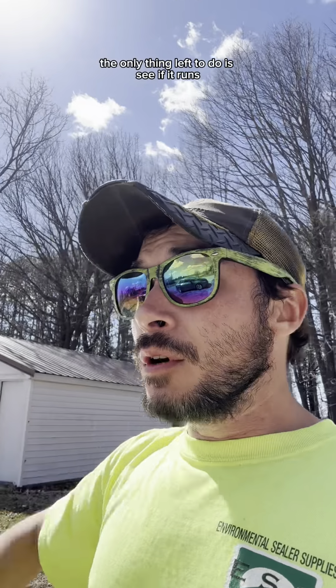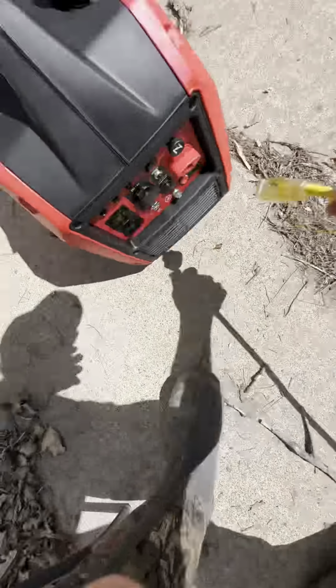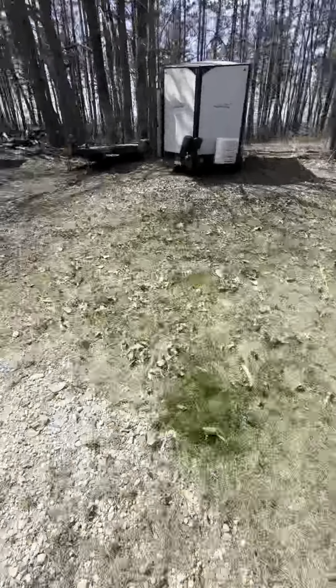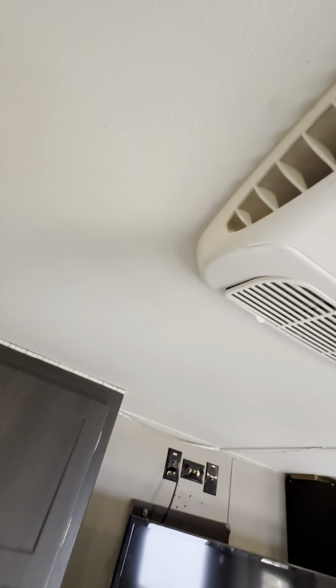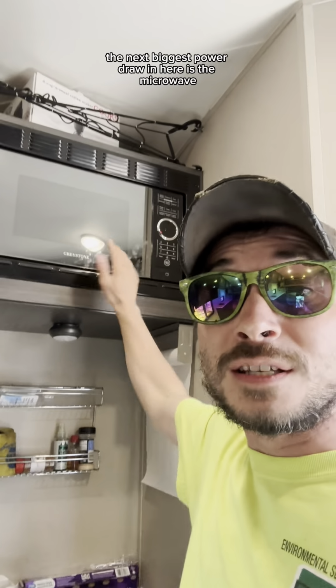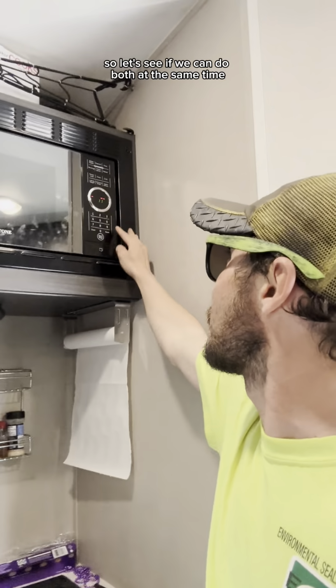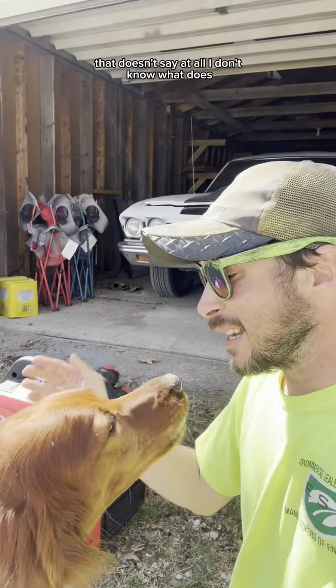And I guess the only thing left to do is see if it runs my air conditioning without having to shut everything off. It didn't even flinch. Now, this might be asking too much out of it, but with the air conditioning running, the next biggest power draw in here is the microwave. So let's see if it can do both at the same time. And the microwave's running. And air conditioning's still running. Wow. Well, if that doesn't say it all, I don't know what does.